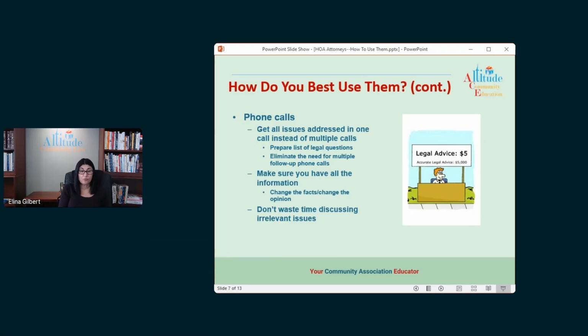I actually have several board members who, when I talk to them, I know it's going to be a long phone call because they have a list. They have a list of specific things they want to discuss, and they're very thorough. So I know it's going to be a long call, but then I know I'm not going to hear from them for quite a while because we've just gone through everything and answered all their questions. And that actually costs them less than if they called me for one question, then called me tomorrow for another, and then called me for a third, a fourth, a fifth. So try to prepare a list if you've got several issues that you want to talk about, and try to eliminate the need for these multiple calls because you will save money that way.